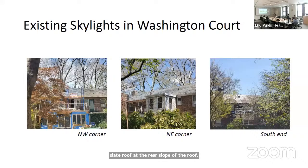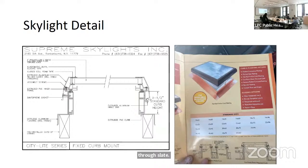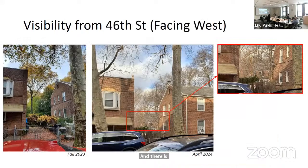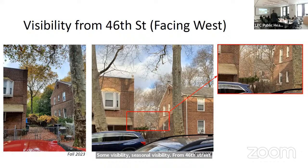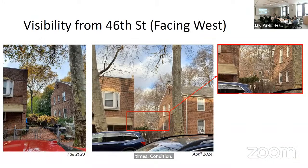Just a couple of existing other skylights in Washington Court, which is part of this, but this is the proposal. These are the locations of the skylights. Again, this is through slate, and there is some seasonal visibility from 46th Street through a gap in the street wall. So that's seen here. On the left is a photo from when there's fairly full foliage, and then from a few weeks ago, the view that you can see at times, this condition. And that's it. It's fairly straightforward.